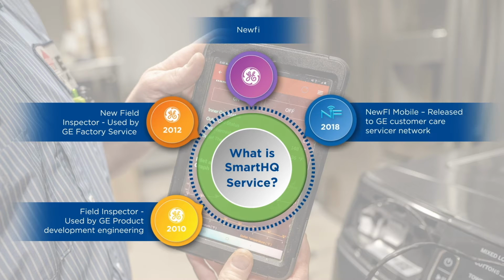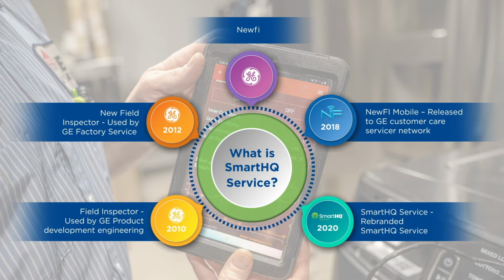In 2018, GE released a mobile version of the system and made it available to GE Appliances customer care servicers. This system was called Newfie Mobile. In 2020, Newfie Mobile was rebranded as SmartHQ Service.